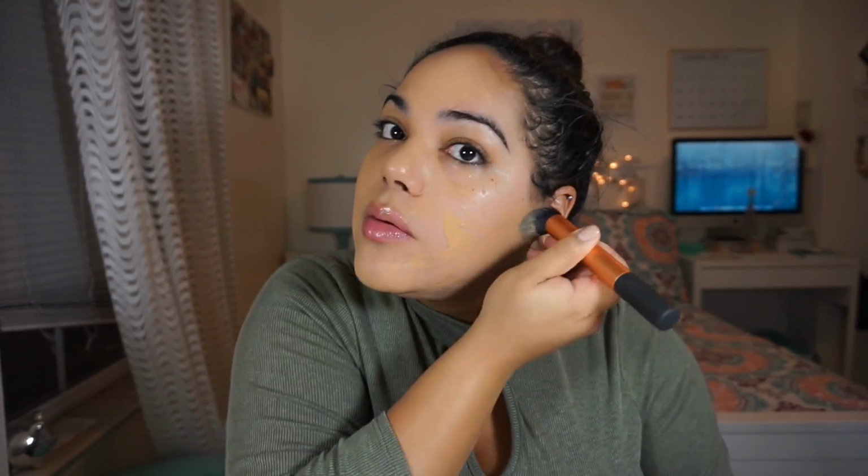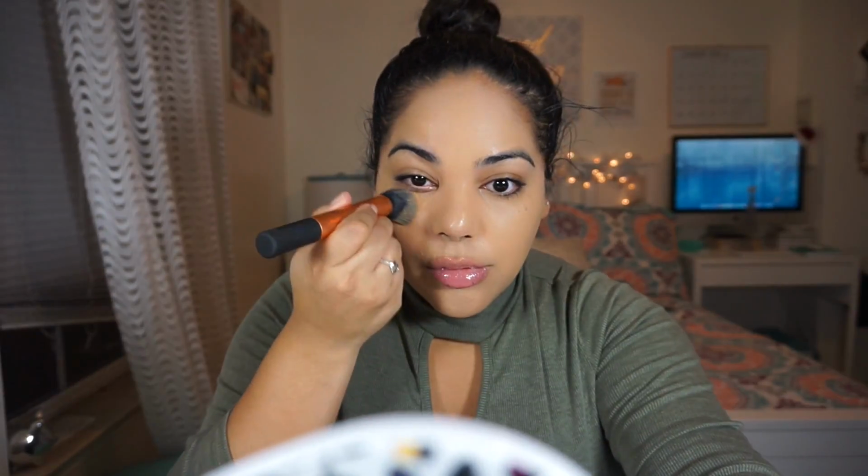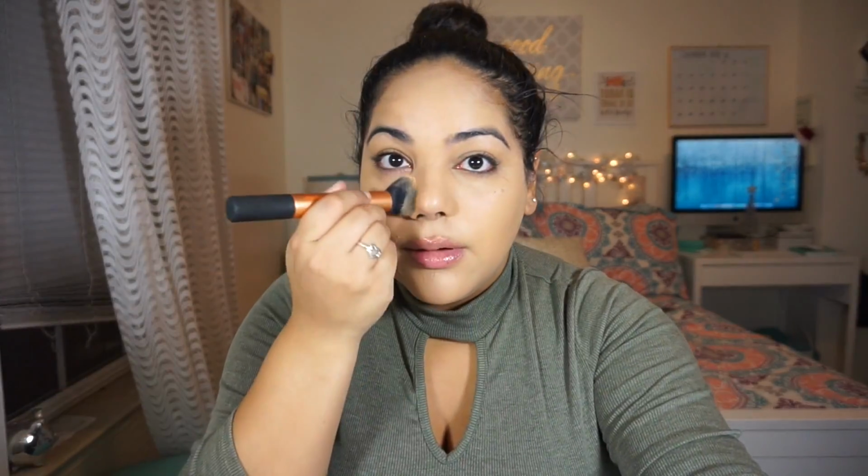Just make sure you blend it down your neck and just take your time blending it. It looks like I'm going really rough on my skin, but I promise you I am not. Sometimes you don't even have to use concealer with this foundation because it's such a full coverage. But as you can see, it's just really nice and it's not too drying on the skin, even though it's mattifying. So for concealer, we're going to be using the Tarte Shape Concealer.